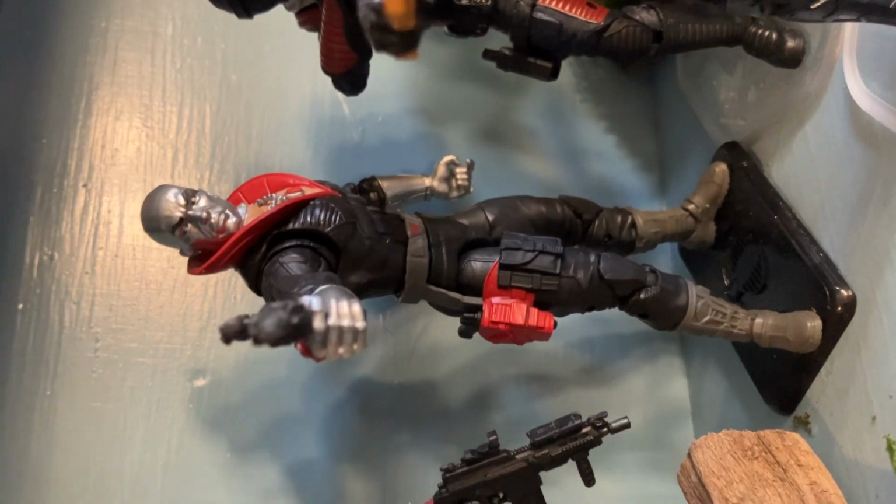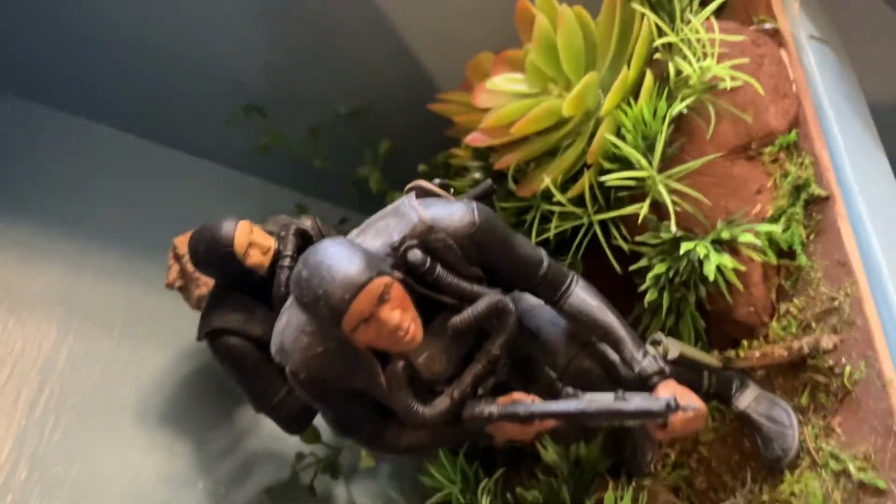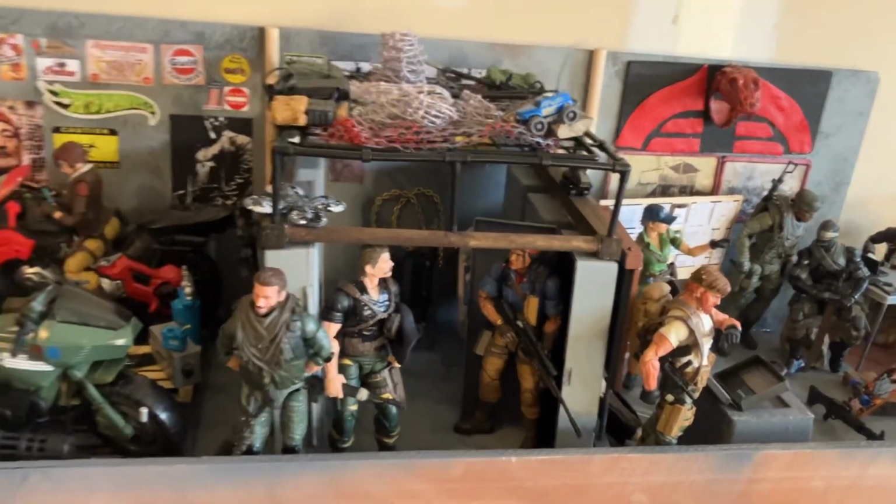Destro, who's on his way to go get a briefcase. And probably some Chechen love. And then two more McFarlane toys that just seem to go really well with it. Anyways, there you go. That's what's going on with my G.I. Joe F.O.B.